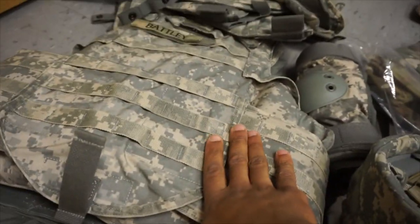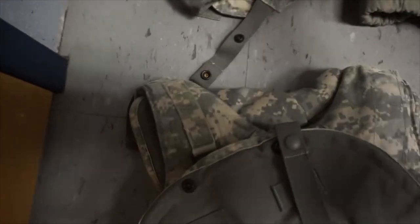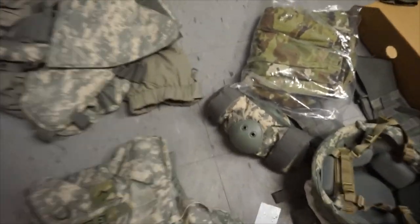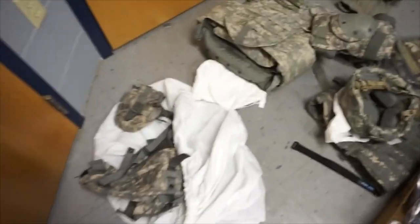This is your IOTV, let me give you a better view of that. So that's basically where you put your bulletproof plates and all that stuff on. It's pretty cool. And then this is all the accessories. Initially they come with all this stuff on, but I took them off because it just made putting it on harder. You also get elbow and knee pads. I haven't used those at all. And I think that's pretty much it.